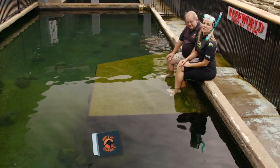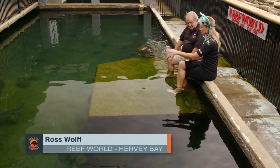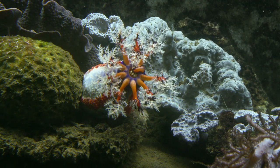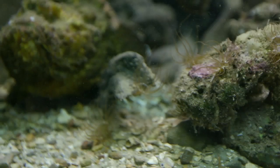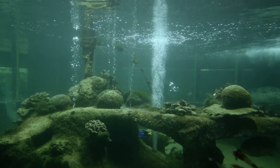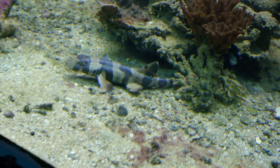I'm here with Ross from Reef World in Hervey Bay. Ross, your aquarium is amazing. You've got sharks and turtles. What else do you have? We have living coral displays. We have the dangers of the area, such as your stonefish in the tanks on display, and we try and get people to find the animals in the tank because they live in a natural condition.